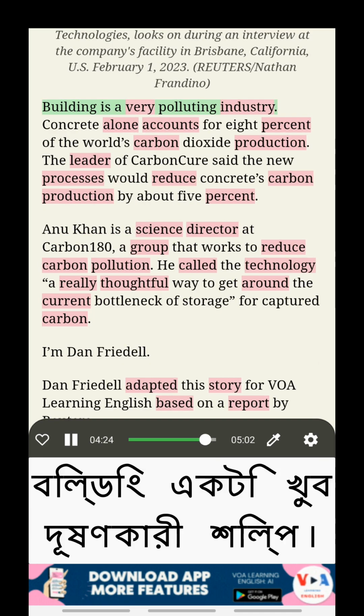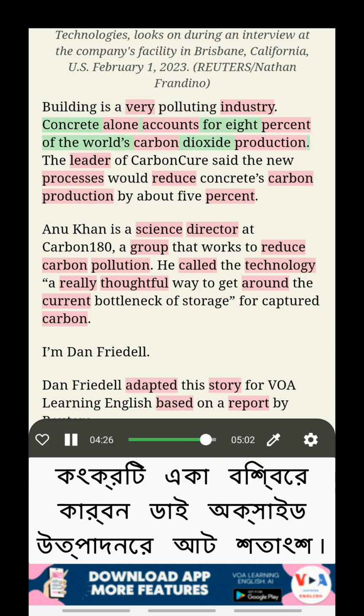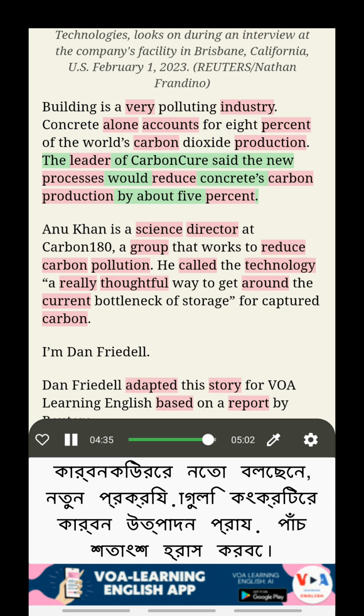Building is a very polluting industry. Concrete alone accounts for 8% of the world's carbon dioxide production. The leader of CarbonCure said the new processes would reduce concrete's carbon production by about 5%.